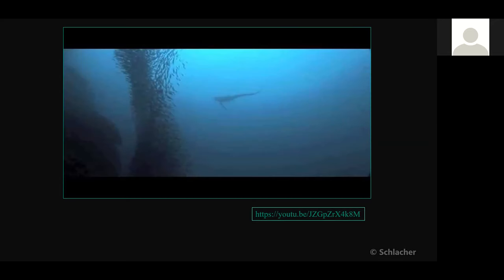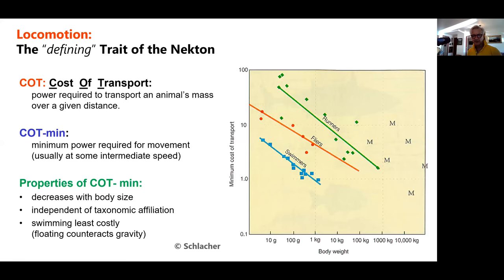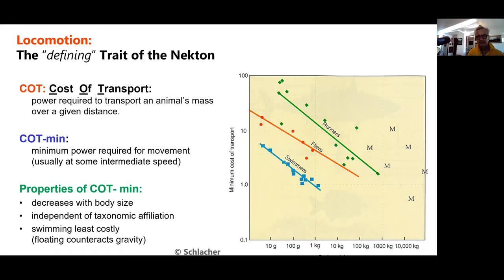So let's go back to the very basics of zoology, physiology, I should say. Right. Oh, interesting. What's happening now? Right, we have a bit of a freeze. Sorry for that.